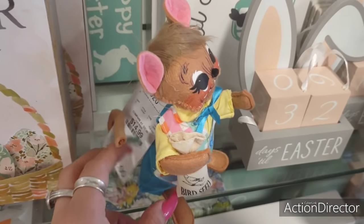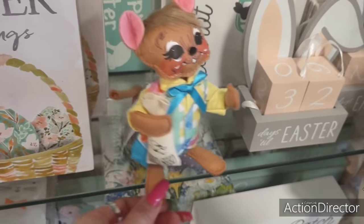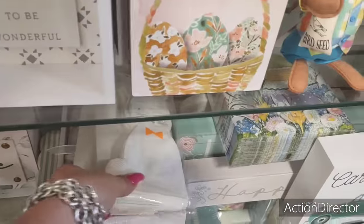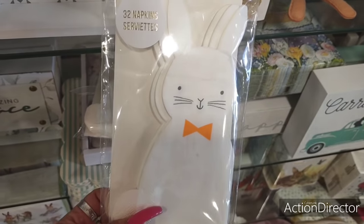$14.99. Okay, another little Annalee piece, $14.99. So they are expensive, so I mean, obviously people collect these, you know? Oh, look at kitty cat. Oh no, it's a rabbit. 32 napkins.